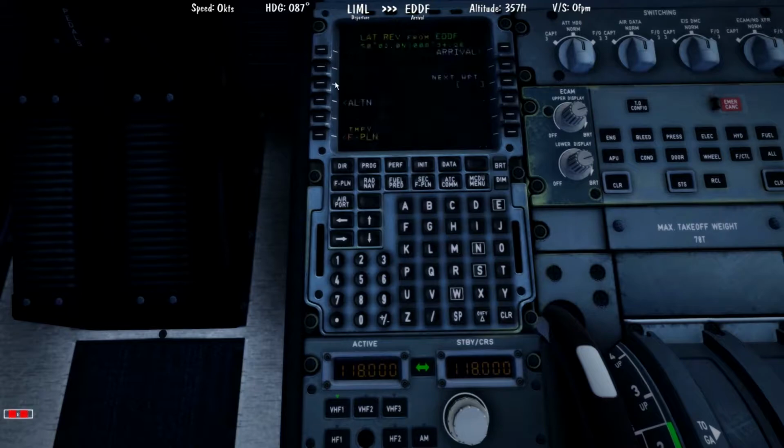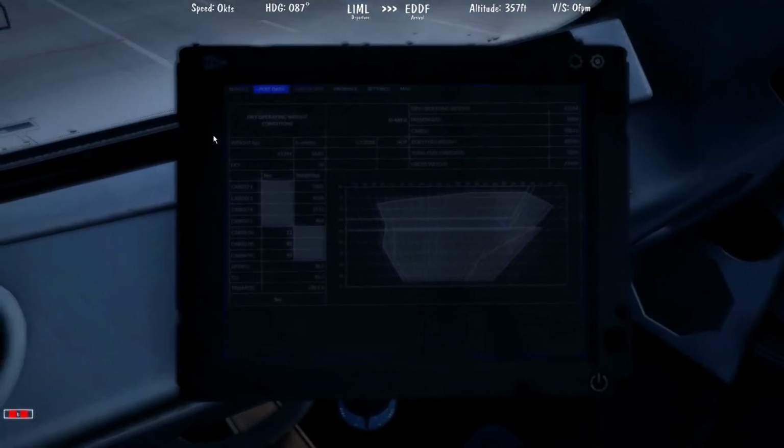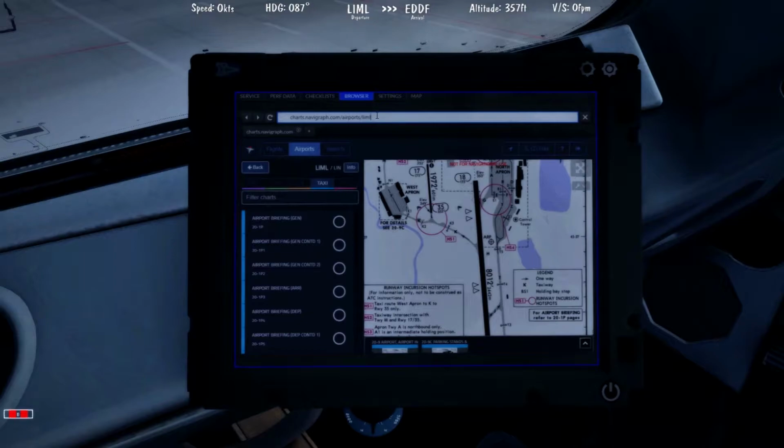Our arrival for Frankfurt is the SPESSART 3 Hotel arrival for ILS 08, right? No, 07, right? Oh my god, there's X-Ray, Zulu and Yankee for arrival. Alright, let's check the charts for Frankfurt.